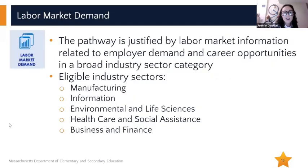So in your Part A, you told us about your selection of the industry sector, and you've chosen one of the 5, or some of you have chosen more than one, but you're justifying your pathway using labor market information. You've had conversations with your Mass Hire Board, you're already involved in a partnership, but what we're really looking for is the broad industry sector orientation here with your pathway. Could you advance, please?